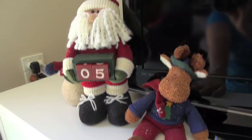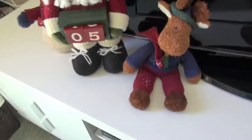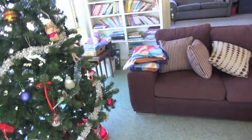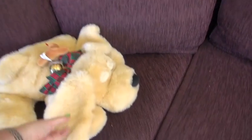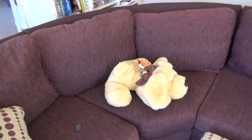I like cows, and Kevin's always making sort of cow jokes, so when I saw that I had to buy it. I've got a little snowman, he's hiding behind there. So I've got a few things in here, and the girls have got Christmas blankets I was given by a friend a few years ago, so I've put them in there. We've got a Christmas dog, and I think that's pretty much it for this room.